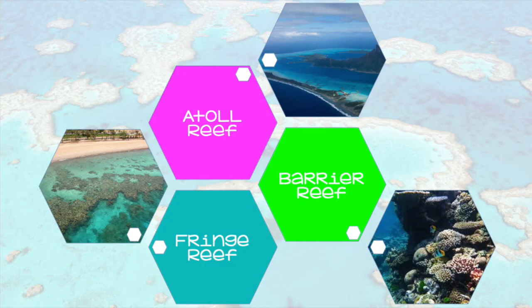Next is the barrier reef, right? So the Great Barrier Reef, this is a type of barrier reef. And while this also occurs around islands, it grows a little bit further out from the edge, from the shallow water. So if you imagine the fringe is so close up to the islands itself and to the land, the barrier reefs are happening a little bit further away from shore.